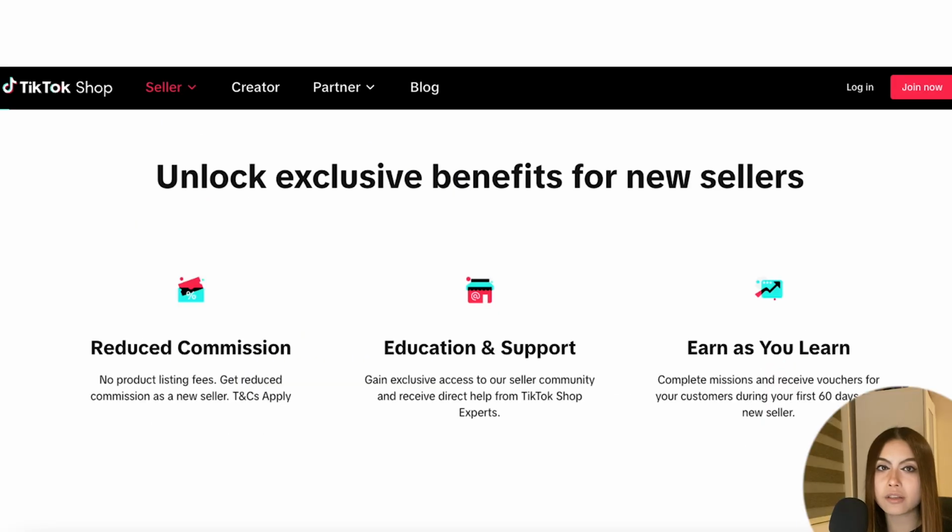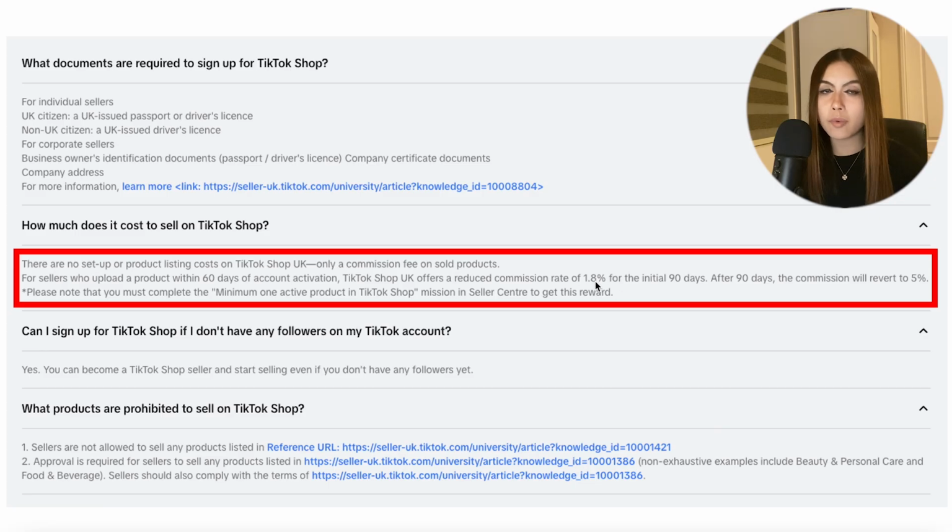It's completely free to start selling. Anyone can do this, and there's no listing fees per item, so you can just post as many products as you want, and you only get charged when you sell an item. The fees are extremely low if you upload a product within 60 days of opening your account. You only have to pay 1.8% in fees for the first 30 days, and after that it's only 5% per sale, which is still extremely low compared to Etsy's 15 to 20%.